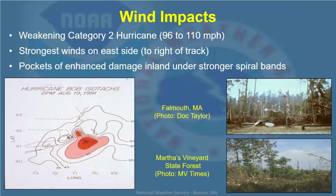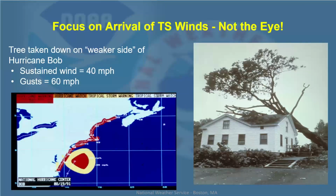You can see the highest winds in the dark reds there in southeast Massachusetts, also Martha's Vineyard. And those are 65 to 75 knots of wind. So yeah, the strong winds were confined to that area. But there was also some wind damage with those stronger rain bands that were well out in advance of Hurricane Bob. So there was wind damage outside of southeast Massachusetts as well.